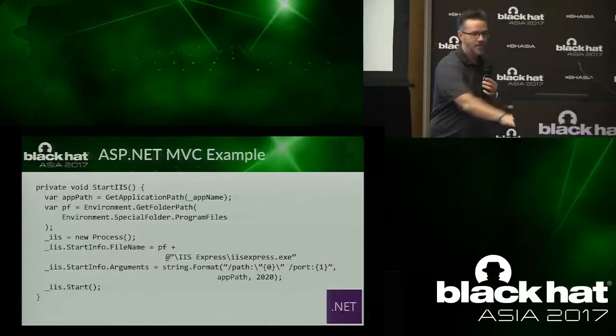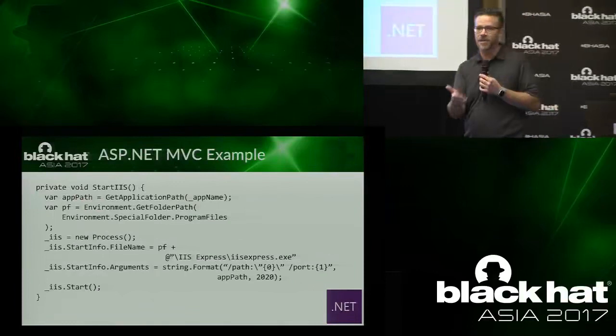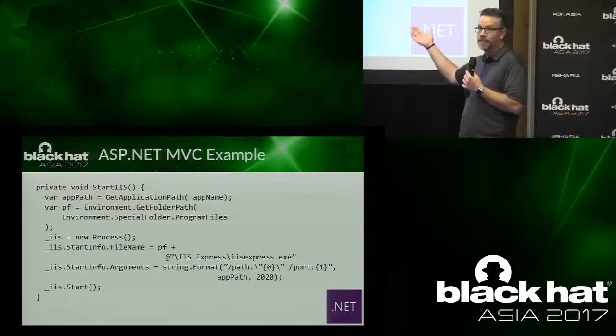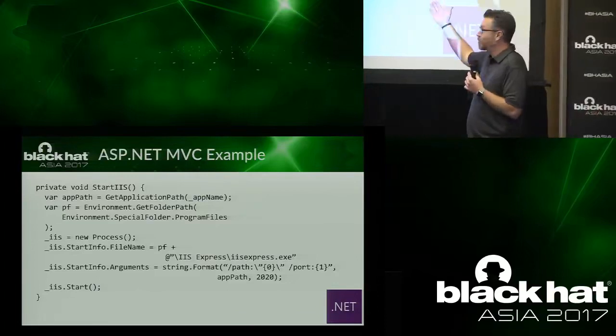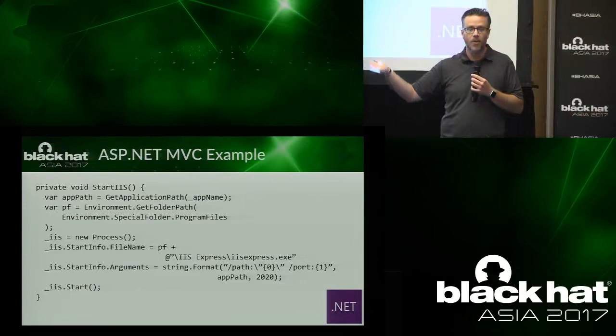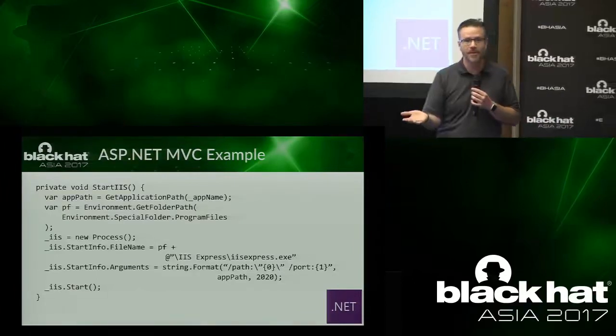.NET, on the other hand, the whole fact that I can't access HTML via the unit tests means that I have to go and hack something together like this, right? I have to use IIS Express and launch it behind the scenes to interact with in order to test for security vulnerabilities.